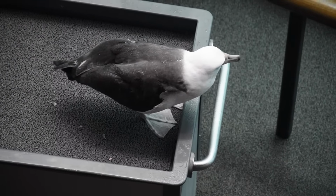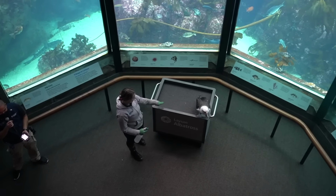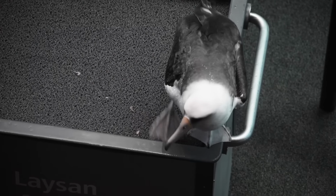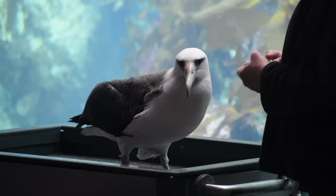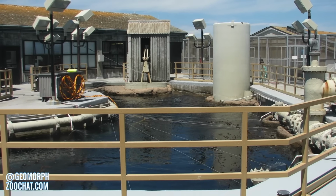Makana, though, is here because she sustained an injury to her wing, therefore wouldn't be able to survive in the wild. The Monterey Bay Aquarium claims to be the only institution in North America that cares for an albatross. So this encounter might be your only opportunity of ever seeing one. And based on the crowd, it was nice to see that people apparently got that message. The kelp forest can be admired from 3 different stories, including one that's above deck.